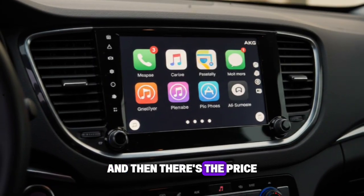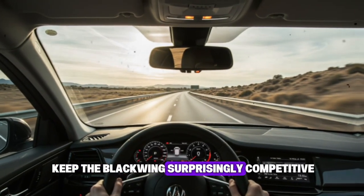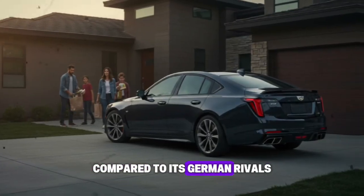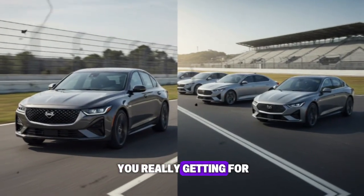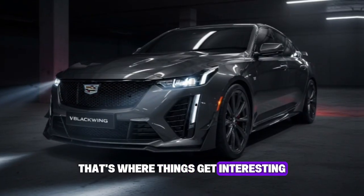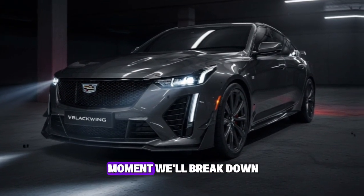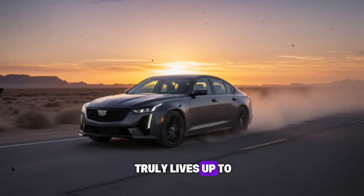And then there's the price. Cadillac has managed to keep the Blackwing surprisingly competitive compared to its German rivals. But how much value are you really getting for this level of performance? That's where things get interesting, and in just a moment we'll break down its highlights, drawbacks, and whether it truly lives up to the hype.